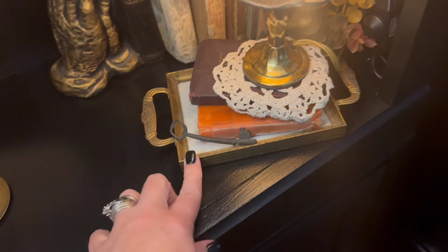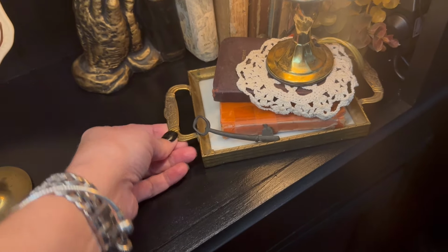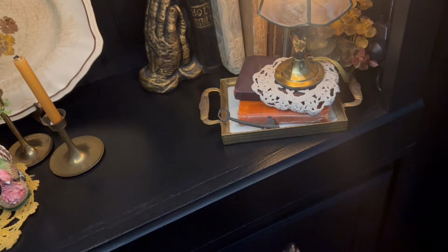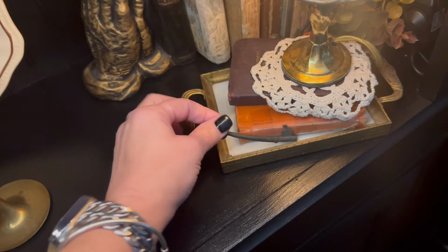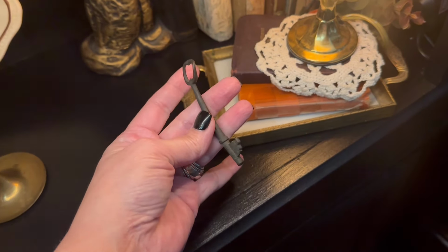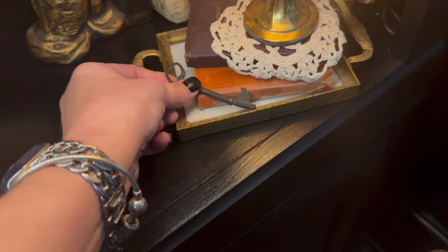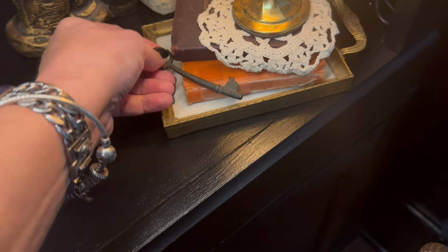I can't believe that I left out this cute little tray that I bought from an antique store on our trip. I paid up for it, but I really loved it. I paid $10 for it, but this is where I had envisioned it going. And look at this key, y'all. Have y'all ever seen a key like that? This was sent to me by a friend, and I thought it was the coolest thing. So I have it laying here, just like this. But I love that little tray.